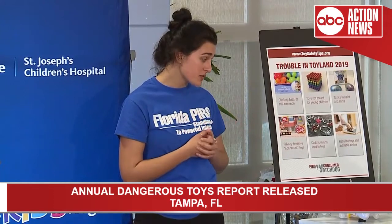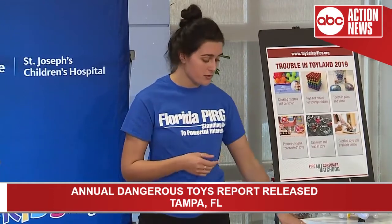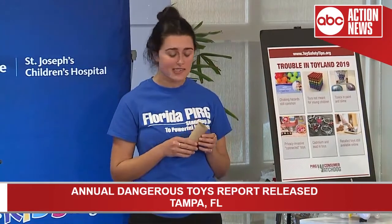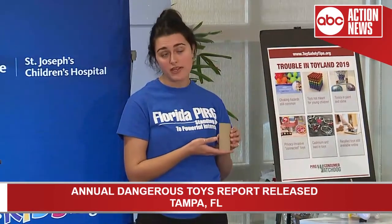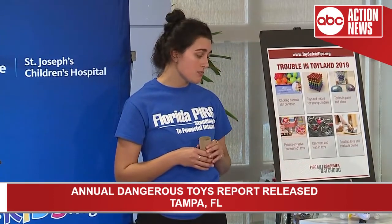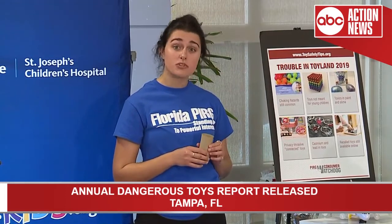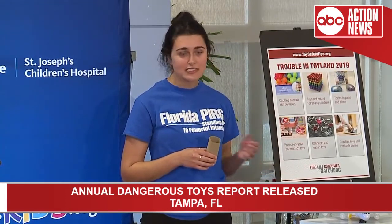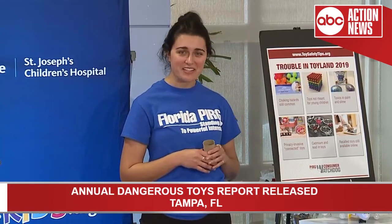And then again, just to reiterate, if a toy can fit through this toilet paper roll, everyone has toilet paper in their house, so it's a really great test. If it fits right through, it is probably unsafe for a child under 3. And then additionally, broken or uninflated balloons are pretty dangerous. And this bag doesn't even have any information on the packaging. It is just a simple plastic bag.